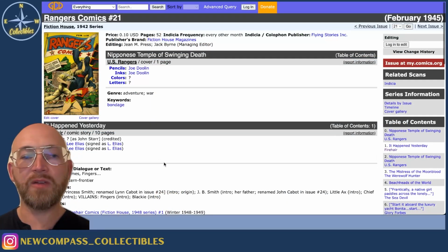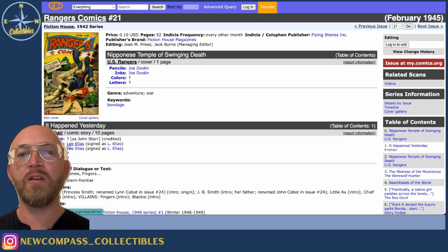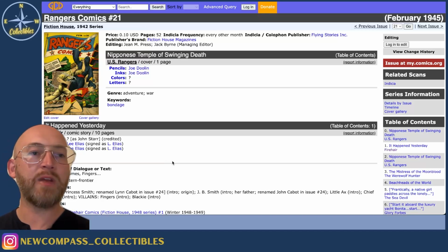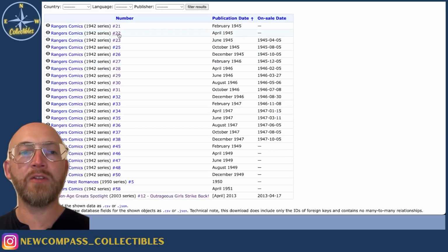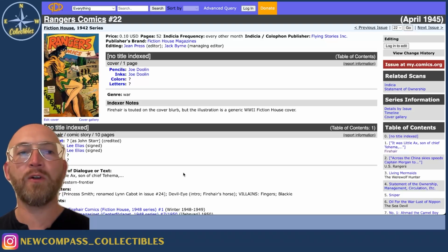Another thing that I thought was interesting was that the artist was Lee Elias. So Lee Elias is well known for his work in pre-code horror as a horror artist, but actually did most of the interior art, pencils and inks for Firehair in these Rangers Comics features. So it's interesting to note that Lee Elias did this first story with Firehair as her first appearance, doing the pencils and inks there. So I was curious if he did the others as well. Looking through it, seems like he did most of the interior art for Firehair in all of these Rangers Comics feature stories, at least for the first part of that series.